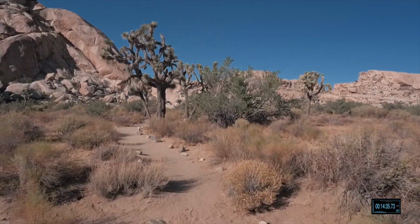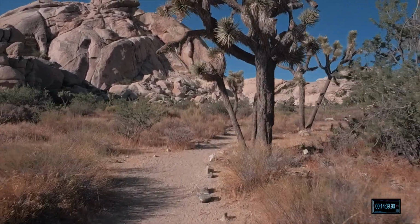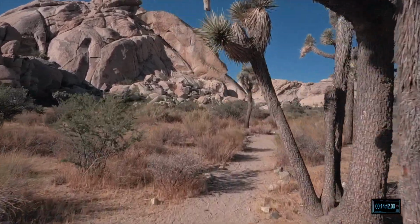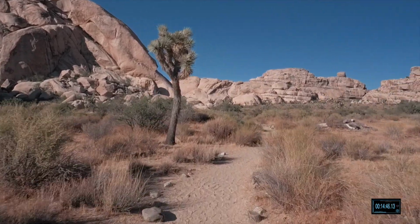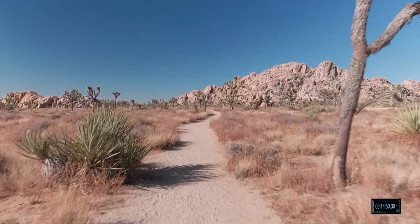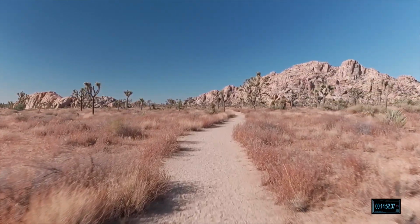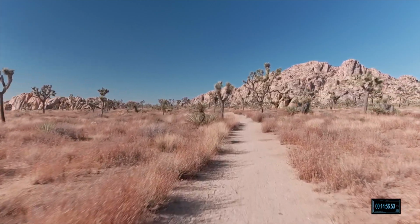In the park, there are many good hiking trails to see the wonderful scenery of the national park. Enjoy the mystic images and keep on cycling.